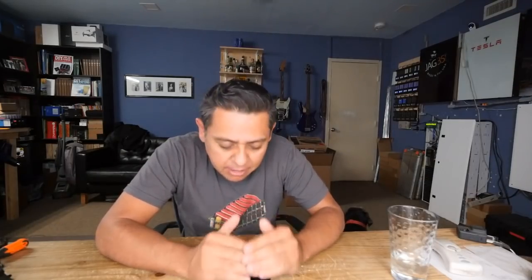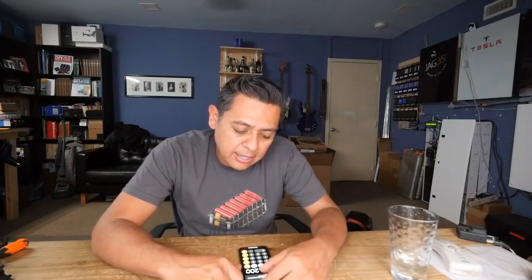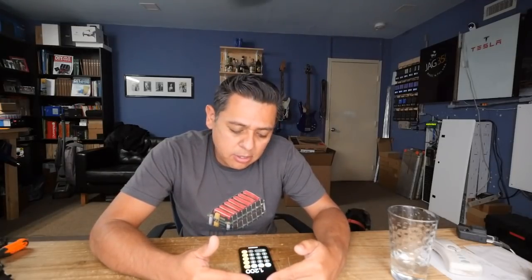I don't know how to do math, so I'm going to have to look at this. So 50 amps times 24 volts is 1,200 watts. So you need one BMS board for every 1,200 watts of load. If you were going to install a 3,000 watt inverter in your battery at 24 volts, then you're going to need just over two of these boards, because they'll be able to do 2,400.